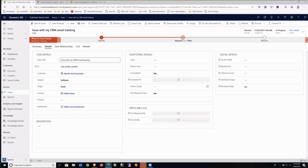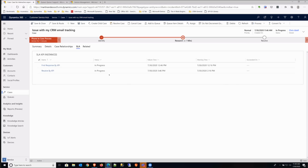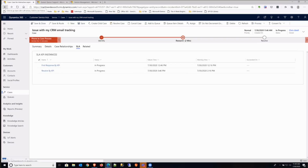Track additional details around that case, and you can see how the SLA looks. If it came in using social stuff, that would get in there, and any child cases as well, or merged cases, knowledge-based articles, and my SLA metrics and how those are doing. Similar to how you were viewing your SLA and how that was tracking, that gets tracked here as well, to see when it was met, if it was not met, those kinds of things.